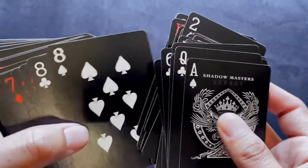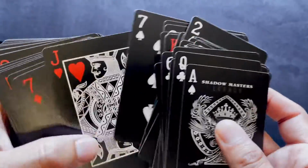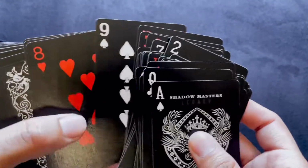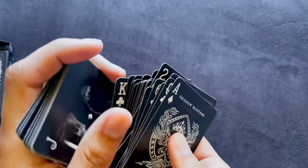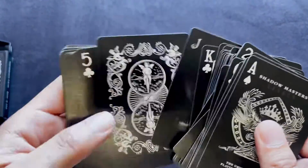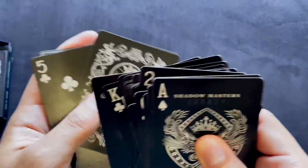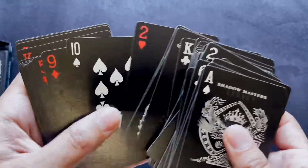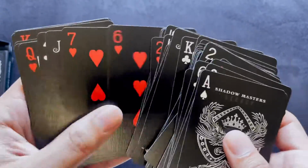I don't usually talk down on decks, because even with my little nuances of things I don't like, I still find decks appealing. But this deck was so much of a disappointment to me that, see, there's the Joker, that it just, double backer, didn't sit well with me. Don't worry, I'll get back to that Joker. There's something to talk about on that one. Hold on.